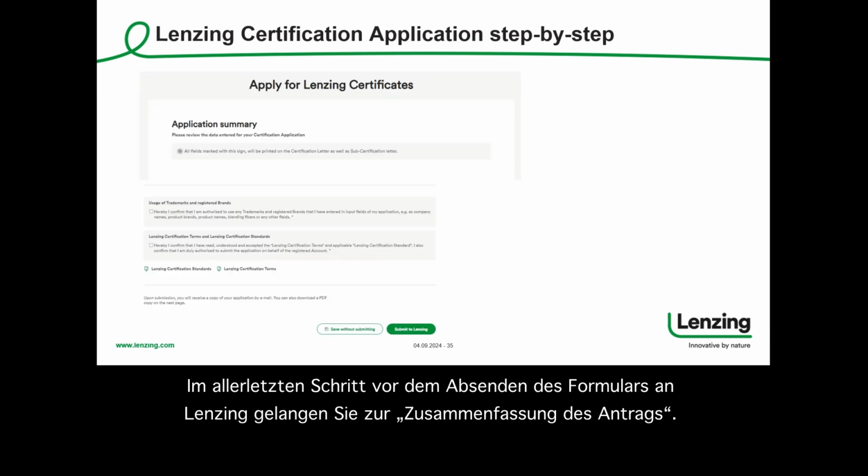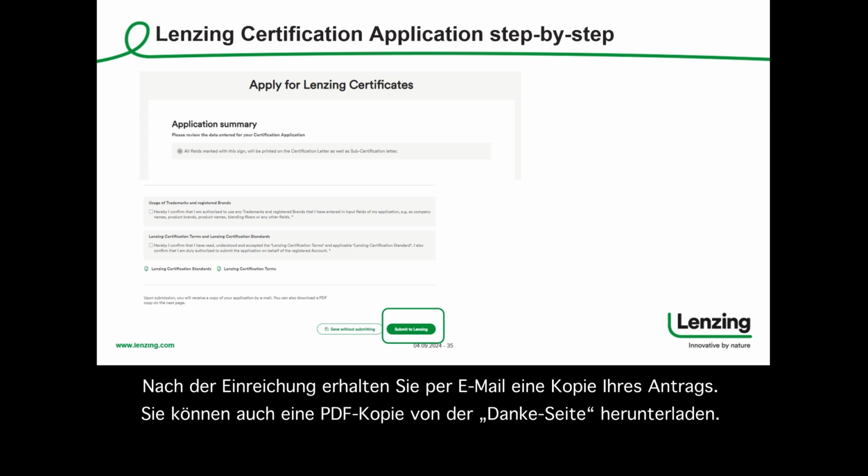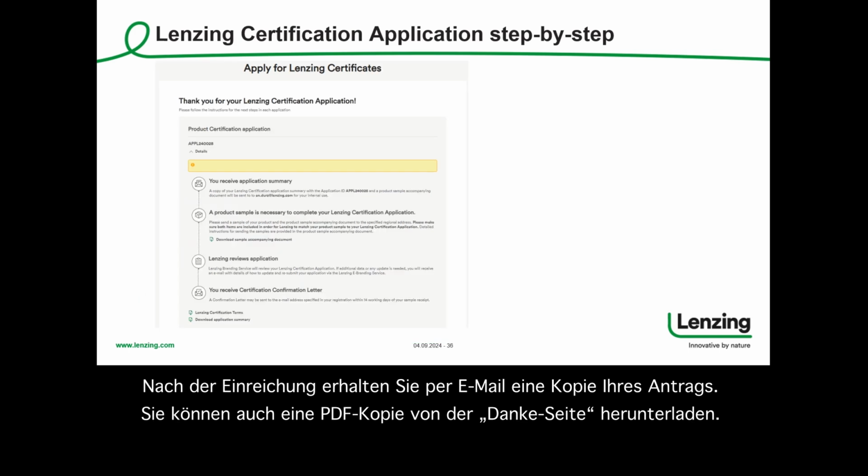In a very last step before submitting the form to Lenzing, you will reach the application summary. Please check all summarized information carefully, and if everything is correct, finally click on Submit to Lenzing. Upon submission, you will receive a copy of your application by email. You can also download a PDF copy from the thank you page.